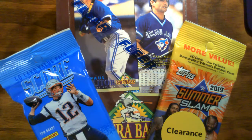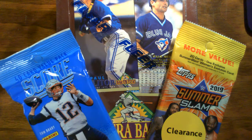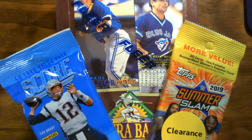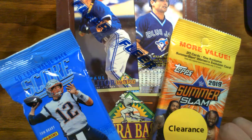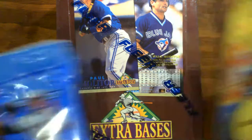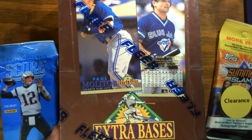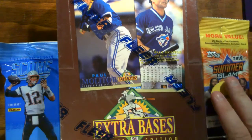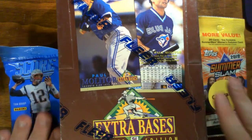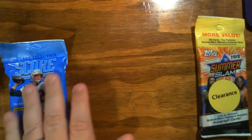So I got a fat pack of the new 2020 Score. It's about the only football product I ever buy anymore. Got a clearance pack of 2019 Topps WWE SummerSlam. And figured I might go ahead and at least get into a pack or two of the 1994 Fleer Extra Bases. Just for something to do. So I will get into that in just a bit.